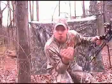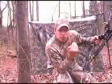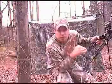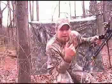What these deer are doing, they're moving through this cornfield into this little grassy patch behind me. Then they feed across an old railroad bed into a humongous thicket that opens up to a cut cornfield. But they're bedding inside this cornfield right here in front of me and to each side.